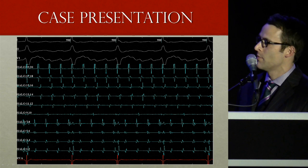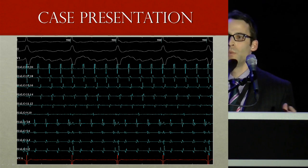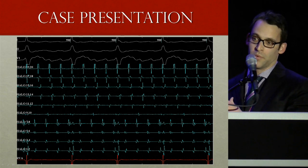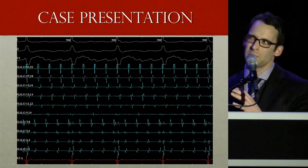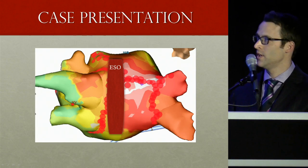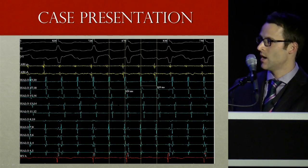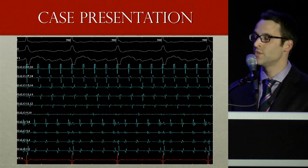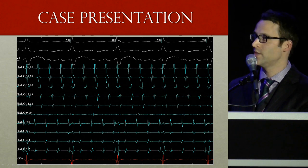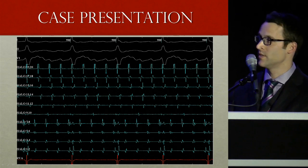We brought him then to the EP lab. And what we do is we ablate, but prior to ablation, we have to map. And this was the advantage of this, where I first studied the right atrium, and I only mapped about 120, 130 milliseconds of the cycle length. Then we went to the left atrium, and there we got approximately 200, almost 90, 95% of the cycle length.